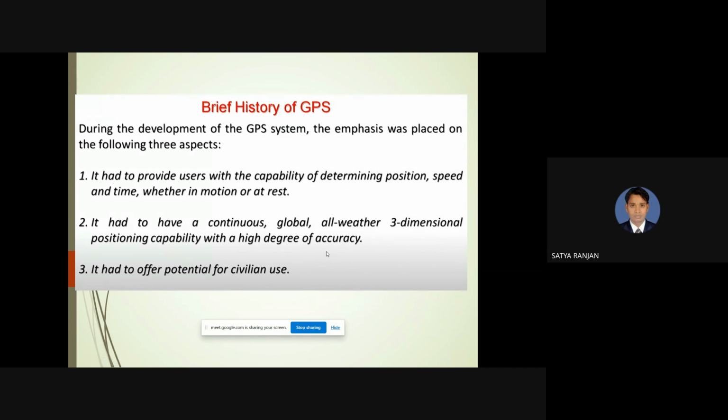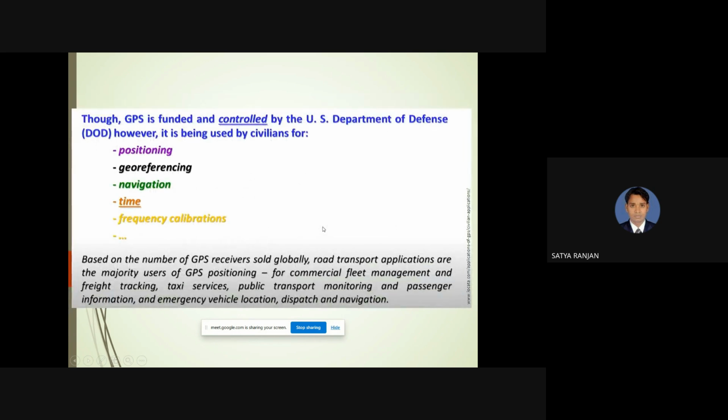So there are some functions which the GPS system is used for. It provides the user with the capability of determining position, speed, time, and motion, and it is continuous. This is a global coverage satellite system, an all-weather three-dimensional positioning system with a high degree of accuracy. It offers great potential for civilian use. The GPS is funded and controlled by the U.S. Department of Defense, and it is used for civilian use also. The important things about the GPS are that it is used for positioning, georeferencing, navigation, time, and frequency calibration. So these are the important things which are based on the GPS satellites.